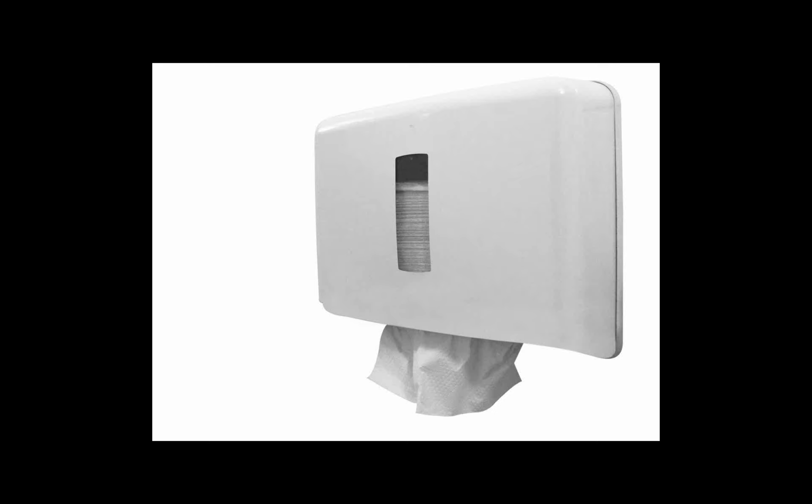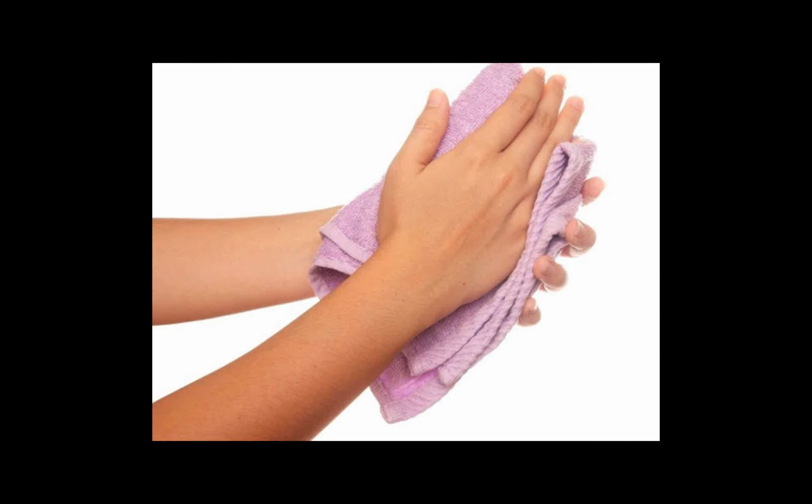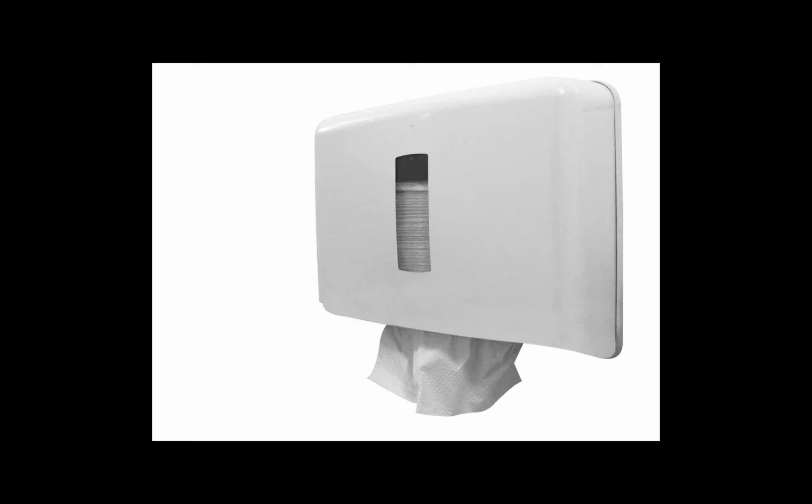It is okay to use multi-use towels, something like this, but you can only use it once, and then it needs to get laundered. So if you want to go out and invest in a whole stack of these, and you can get these pretty cheaply, you can get a big stack of them, but you're just going to have to wash them before they get used a second time. We talked about dry hands.